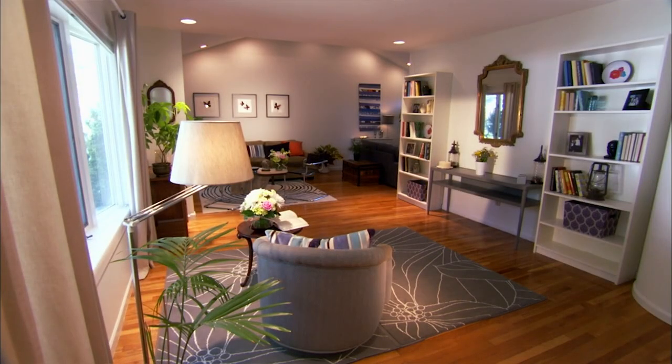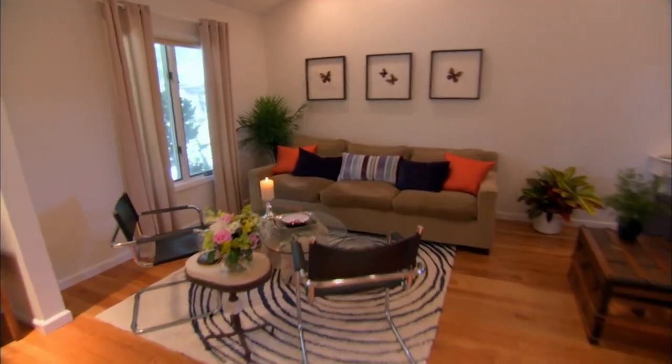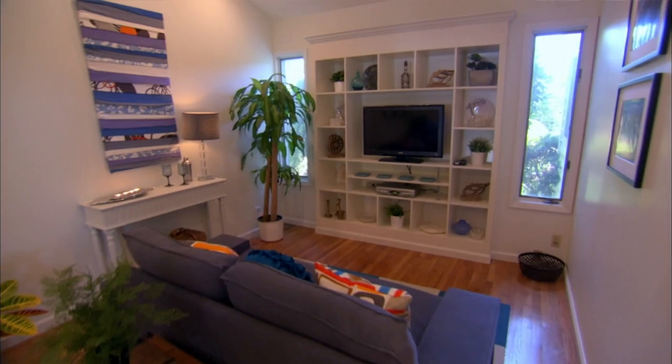In the end, I think this is what buyers are gonna love, so I'm excited to show you the sitting room. Oh my god. Wow. Look how much space there is now. So cool. I feel like everyone's gonna wanna come in and hang out now here.